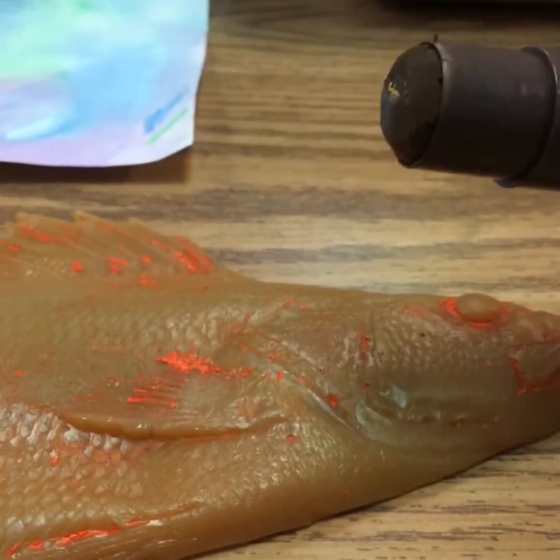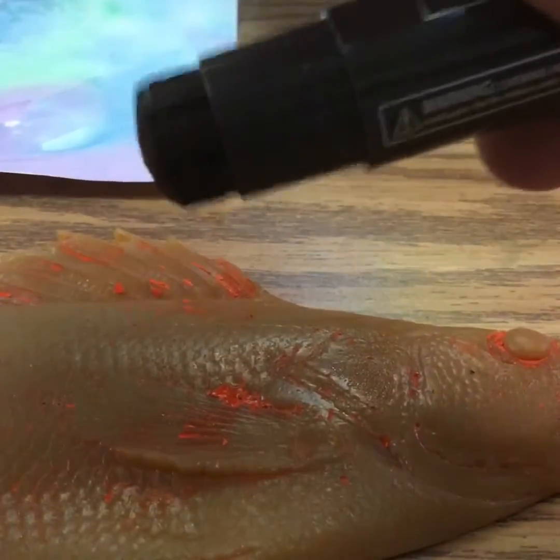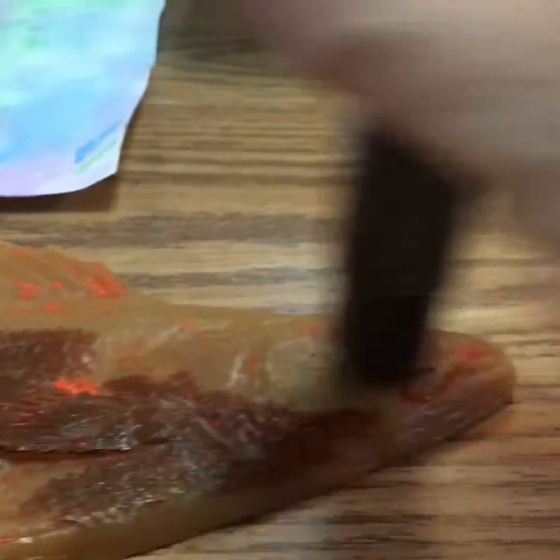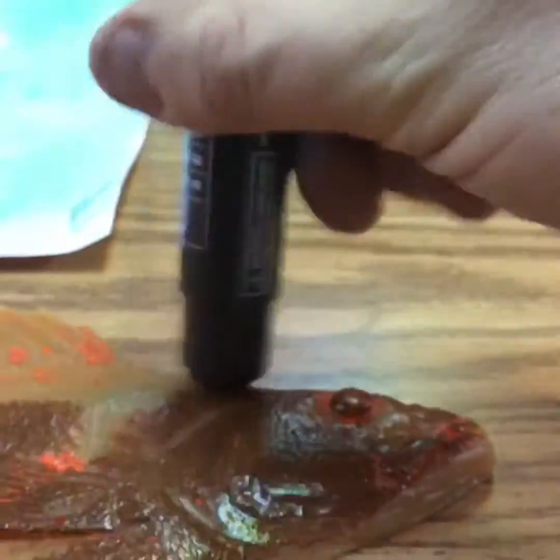Once you've rolled it up a little bit, remember, don't roll it up any more than this. People like to do this as if they're gonna wear it like lipstick. Don't do that. You're just rolling it up a little bit. And then you are going to color the fish. You have to color the whole fish. Say the whole fish. That's right.